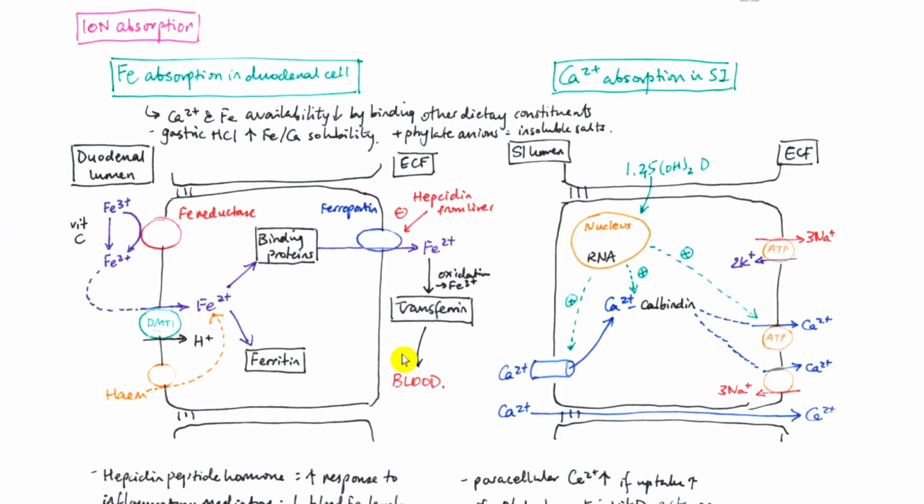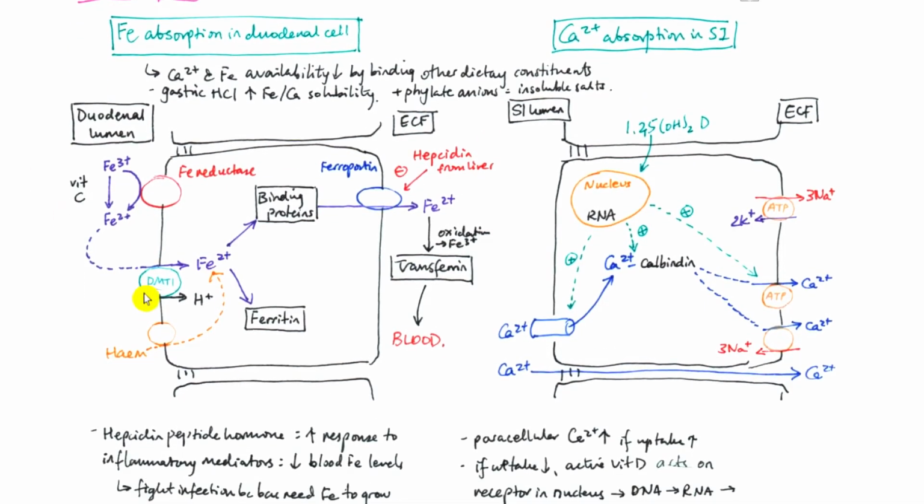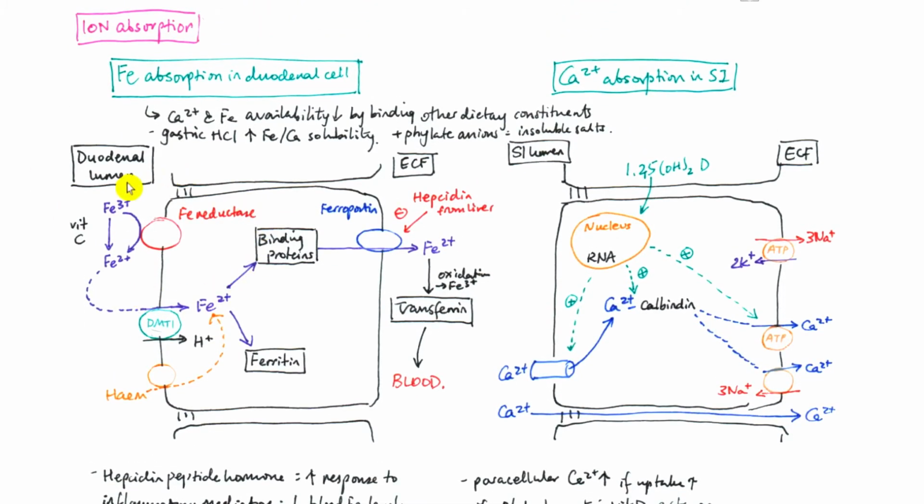Ion absorption also happens in the small intestine. So iron absorption, Fe, that is, happens in the duodenal cells, and calcium absorption happens in the small intestine. So calcium and iron availability is decreased by binding other dietary constituents. For example, gastric acidity has to increase the solubility because of this, and phytate ions can produce insoluble salts which can't be absorbed, so that's not very good. So it's important that these things are absorbed because they're important for function in our body.